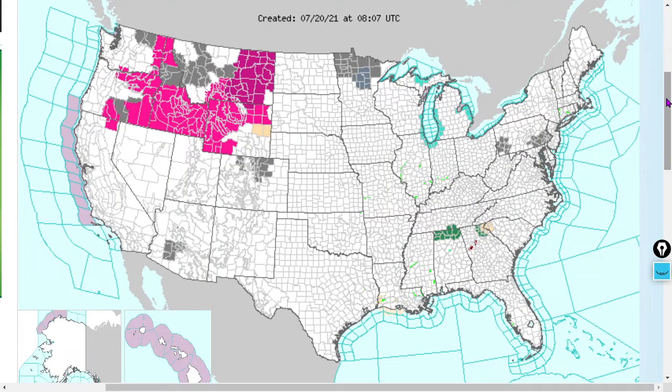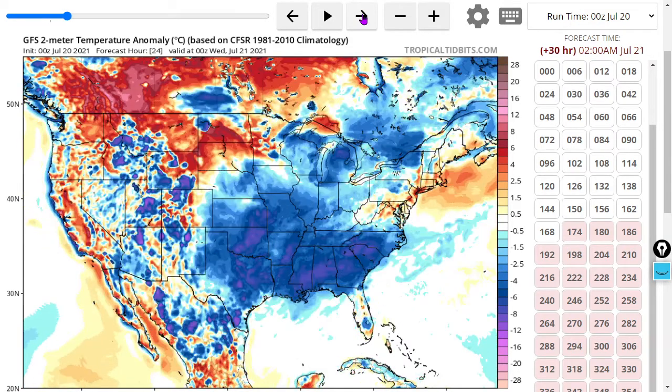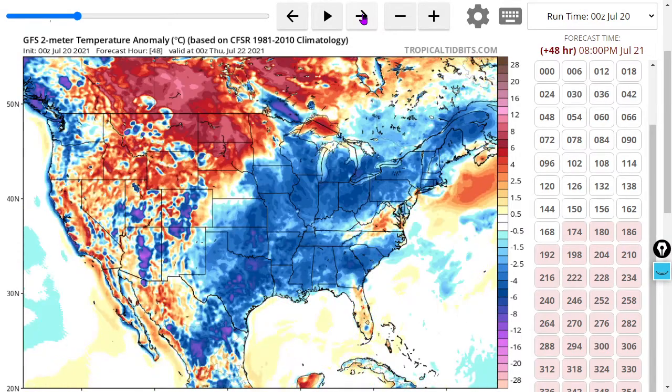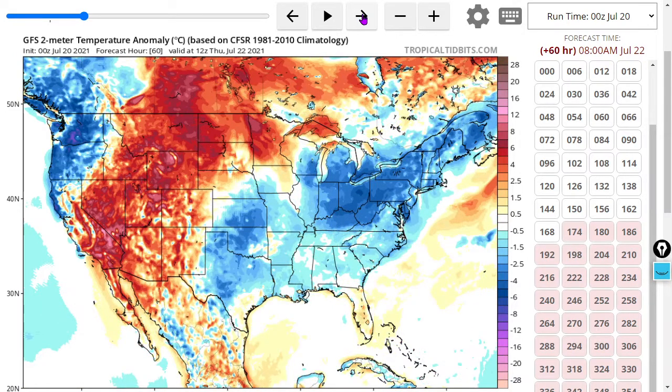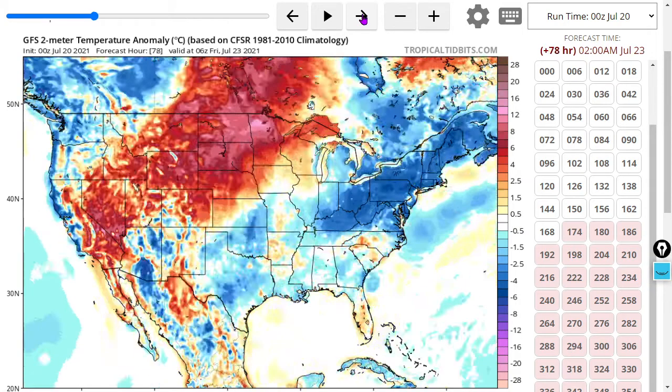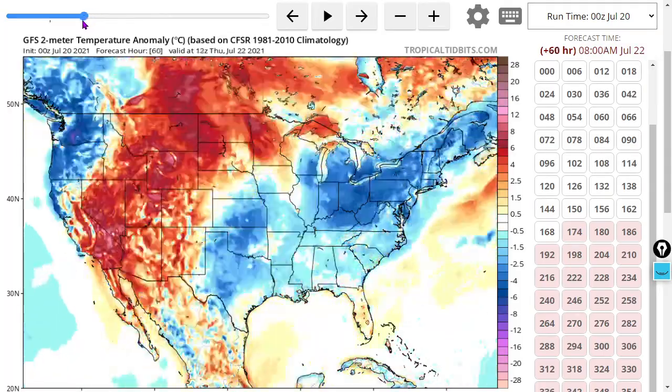Here's your weather.gov map, and we've got some fog advisories where I am. And some excessive heat advisories and red flag warnings in the northern Rockies. We're also going to see some anomalous temperatures across the east. So this is 12 noon. This is 8 a.m. Eastern time. And we're just advancing this. There's Thursday at 8 a.m. There's Friday at 8 a.m. Eastern time. And we'll just leave that there.